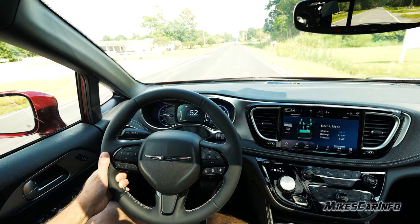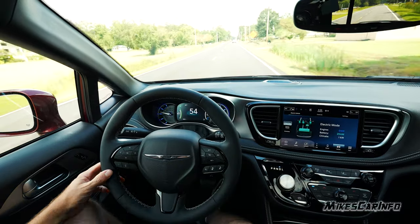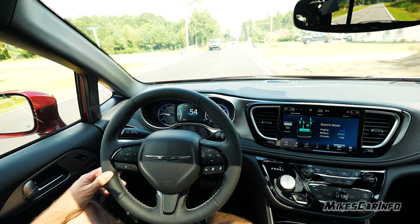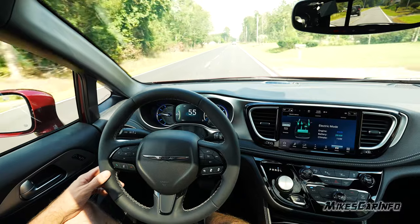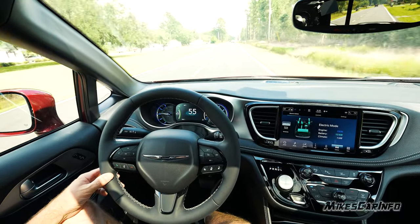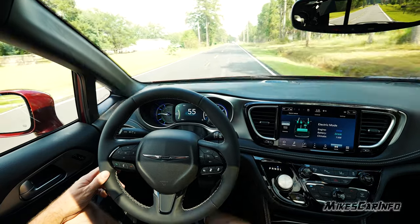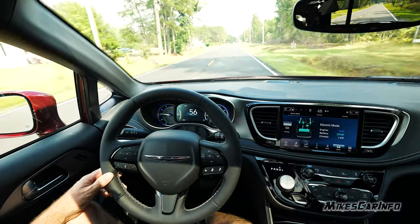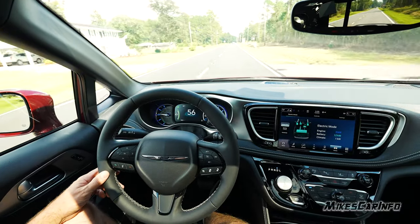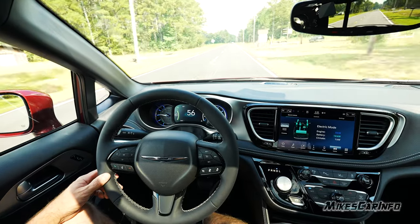So the hybrid system is pretty dang good. The thing is, since it's a plug-in hybrid, you really have to have a specific use case. You have to be willing to plug it in each night. You have to be driving 100 miles or less, basically, per day, for the most part. I mean, you can go further, of course, but for the practical use of this vehicle, you want to be able to not drive that much.